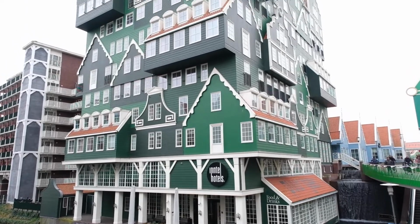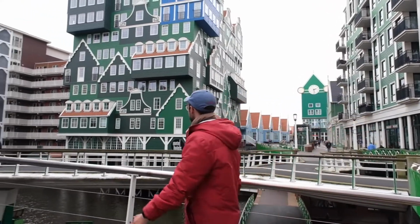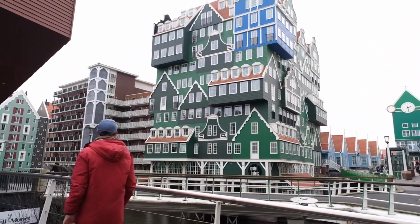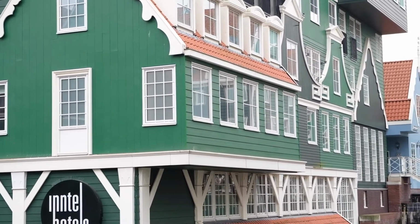The main attraction of Zaandam itself is right next to the central station of Zaandam, and it's the Inntel Hotel. You heard it right, this is a hotel, so all the houses around here aren't authentic Dutch houses, but they do look like it and they look very nice. It just feels a bit like an amusement park around this area overall. But a nice first stop if you arrive in Zaandam.